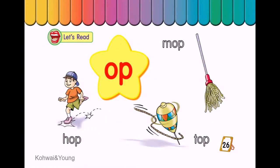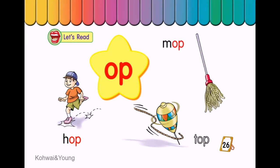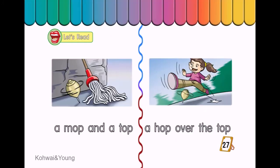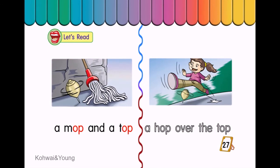Let's read. Op, hop, mop, top. Let's read. A mop and a top. A hop over the top.